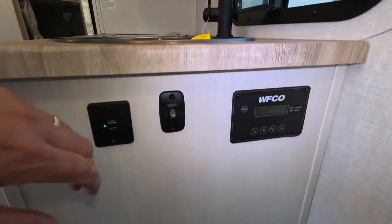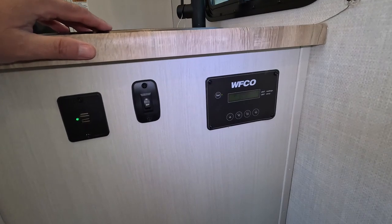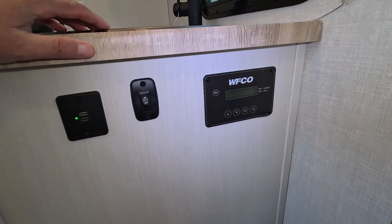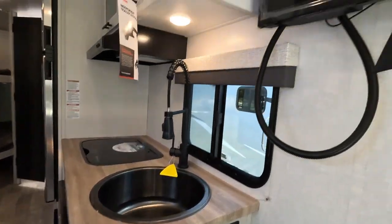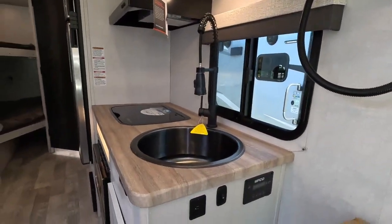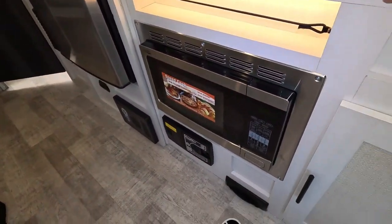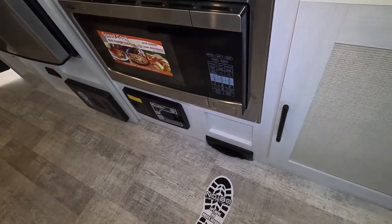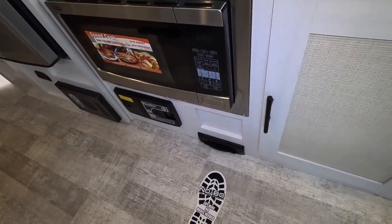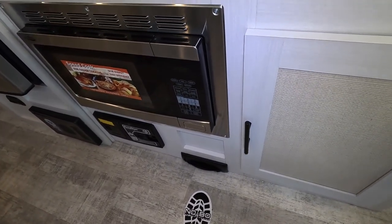Of course, here is your inverter. You've got a WFCO inverter. You've got multiple USB chargers throughout the entire camper. Again, 12-volt television. I ordered it with the optional convection oven. You've got the standard, I'm not going to say central vacuum, but let's just say it's a vacuum dustpan. You can sweep everything up right there, step on that.